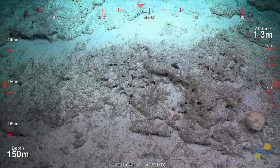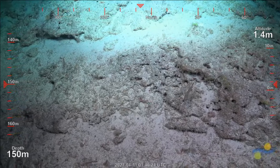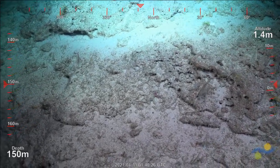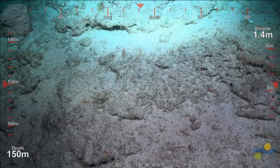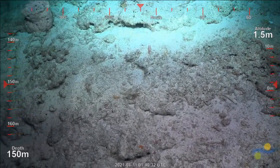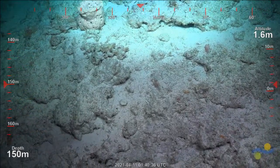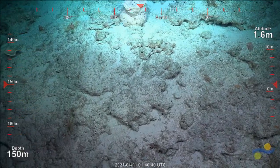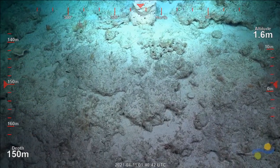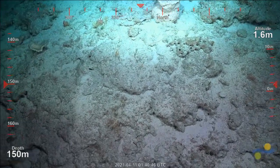I'm Dr. Karen Miller from the Australian Institute of Marine Science, and we're here on board the RV Falkor. We've just started our very first dive here on Ashmore Reef with the ROV SuBastian. We're currently sitting at about 150 metres depth, and we're here today to study the mesophotic reef zones on Ashmore Reef.